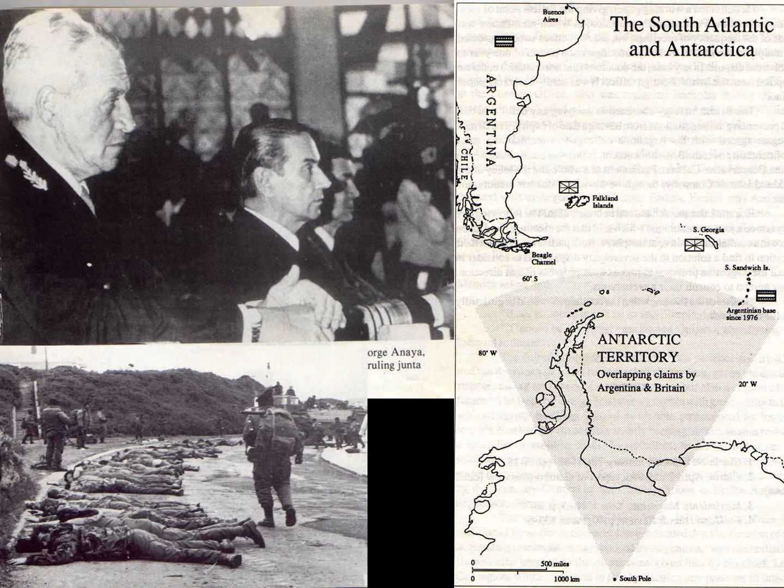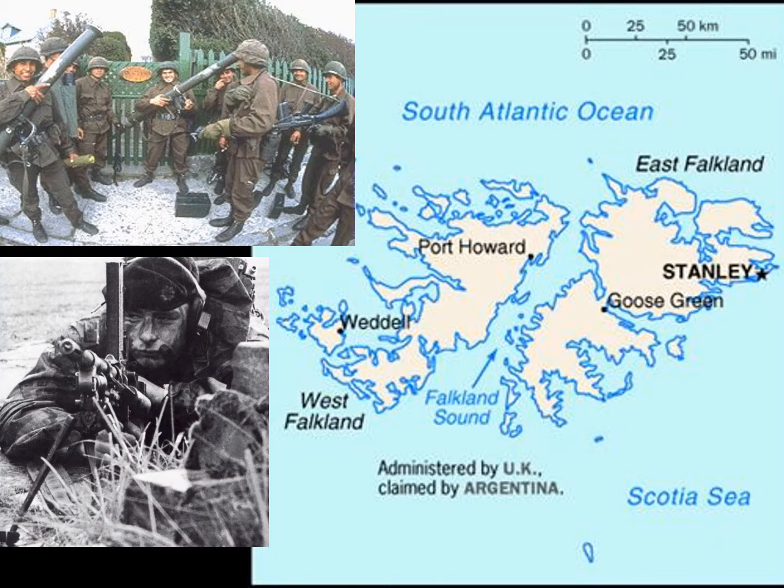You can see pictures of, from left to right, Galtieri, Anaya, and Brigadier Dozo in Buenos Aires. You can also see on the bottom left Argentinian Marines taking the British Royal Marines prisoner after a short firefight. There's a good film that is quite realistic, depicting this initial invasion by the Argentines. You can see on the top left Argentine soldiers, a British soldier with a Bren gun in the bottom left, and you can see the map of the Falkland Islands.